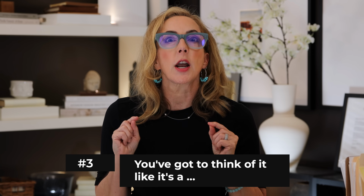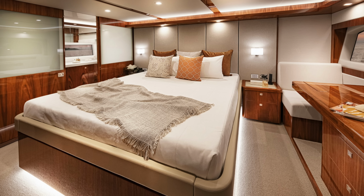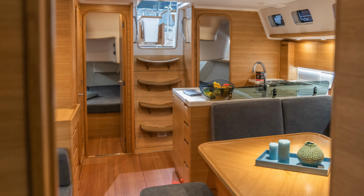the floor surface. Now, the third easy pro tip for your small spaces is you've got to think about it like it's a boat. Now, what do I mean by a boat? Boats utilize vertical surfaces for all kinds of storage. They're fantastic. You've got cubbies and storage shelves and cabinets and all kinds of spaces, and they use them all the way up to the ceiling.